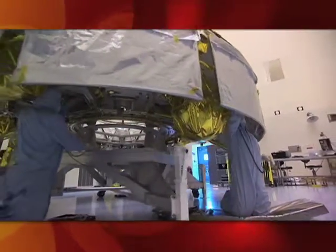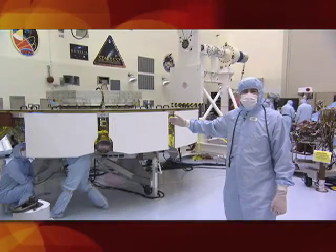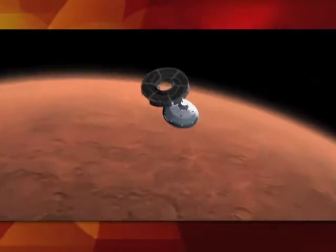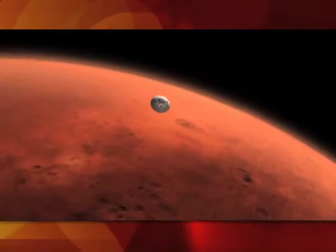Over here, we have our cruise stage. The cruise stage is comprised of a solar array, several guidance sensors, and a propellant system that basically gets the MSL spacecraft from Earth to Mars. Once we get to Mars, the vehicle will have served its purpose and we jettison it, and it burns up in the atmosphere before we actually make first contact with the atmosphere itself.